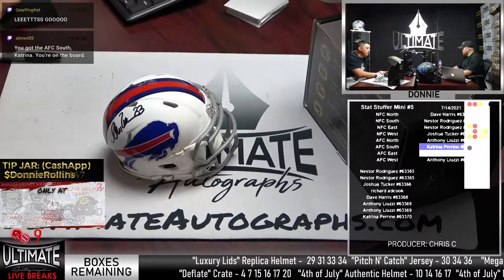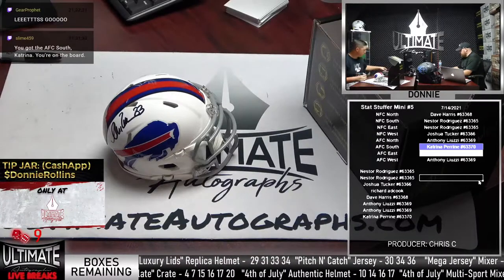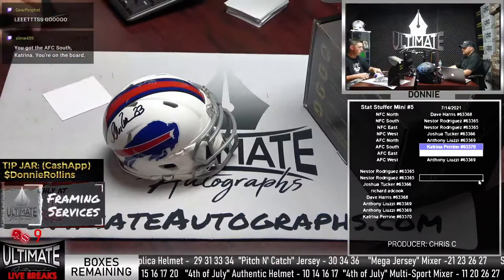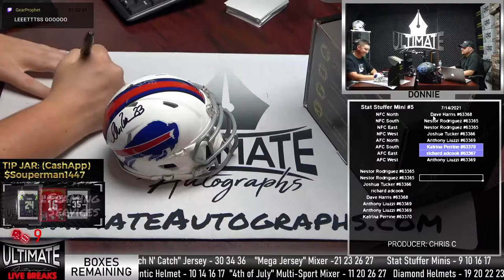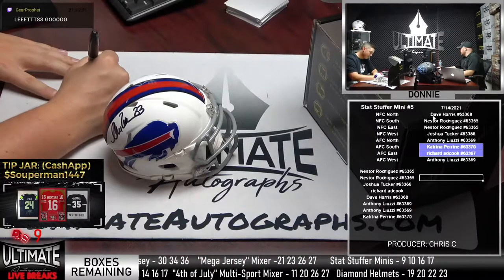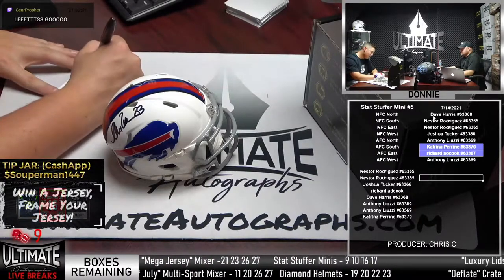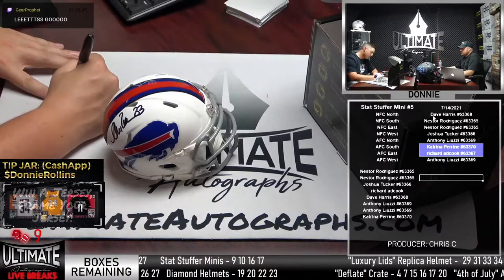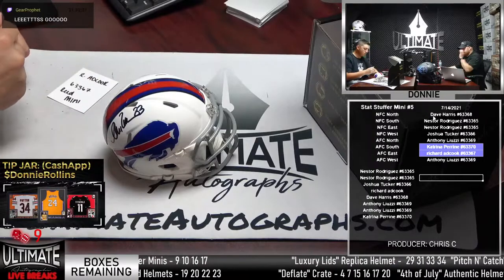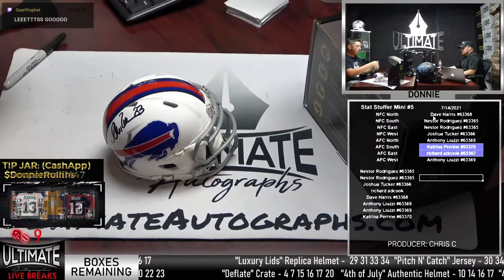AFC East pull. Here you go. Thank you, dude. There you go. Andre Reed Mini.